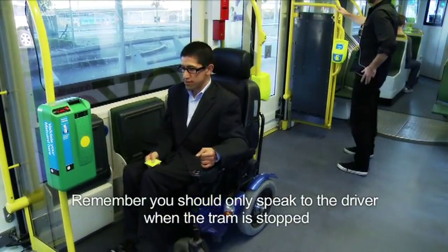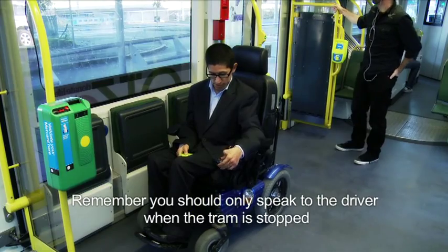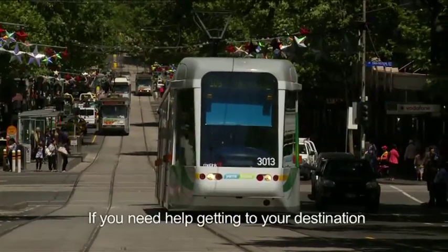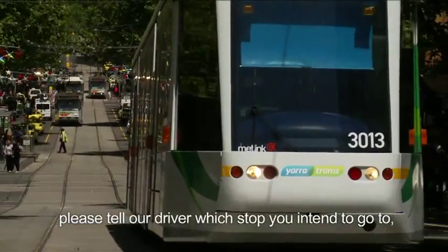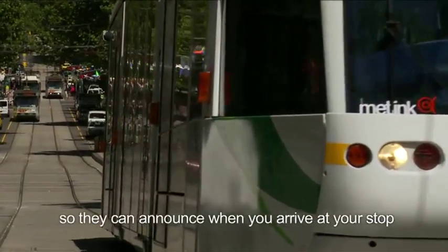Other passengers are required by law to vacate these seats for you upon request. Remember, you should only speak to the driver when the tram is stopped. If you need help getting to your destination, please tell our driver which stop you intend to go to, so they can announce when you arrive at your stop.